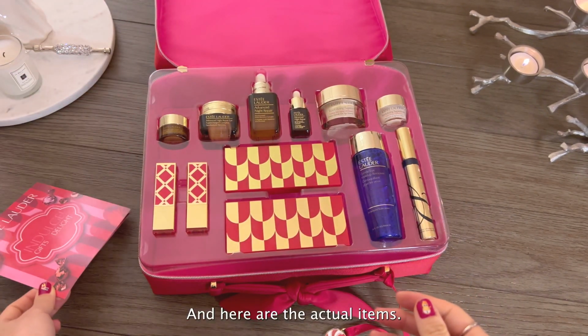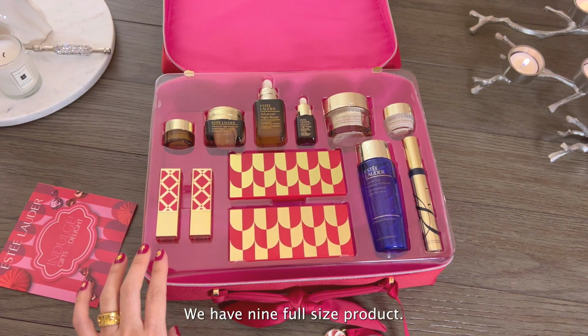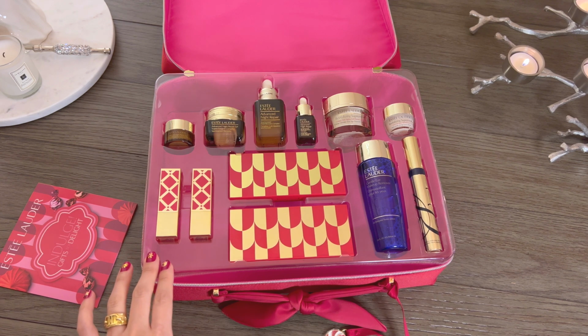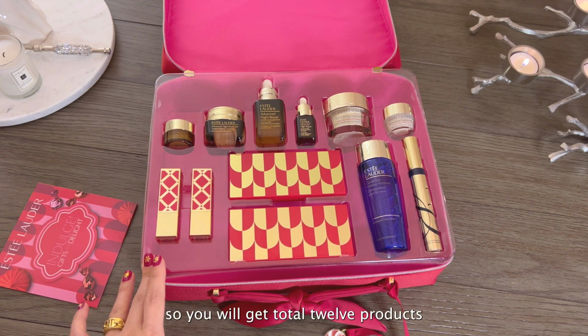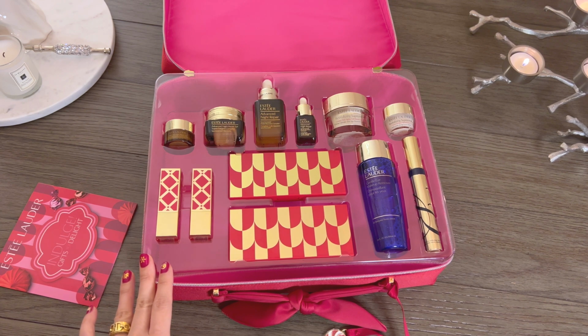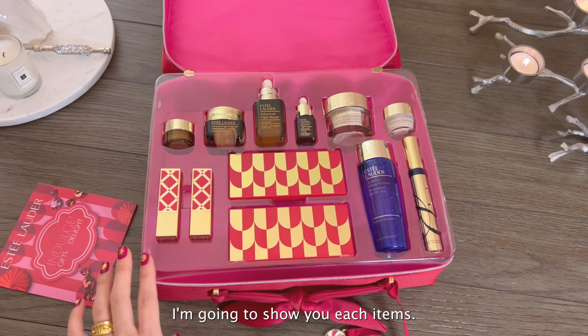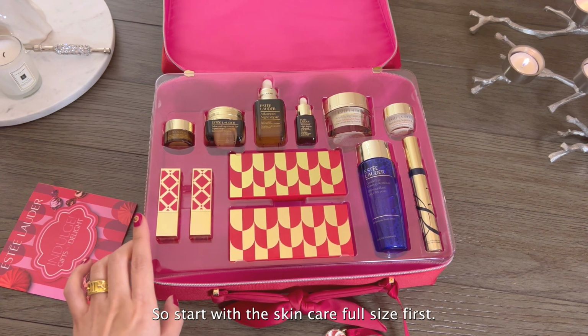And here are the actual items. We have 9 full-size products plus 3 mini sample size items, so you will get a total of 12 products of skincare and makeup. I'm going to show you each item, starting with the full-size skincare first.